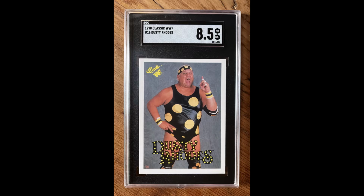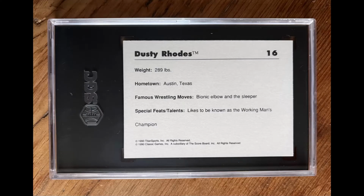So I think the reason this one was only an 8.5 is that centering issue. But again, the American Dream Dusty Rhodes, his WWF run was great. He has the polka dots. I think a lot of people don't look at that as the highlight of his career, but a great run in the WWF nonetheless. Back of this card, it says he's 289 pounds, of course, from Austin, Texas. His famous wrestling move is the bionic elbow and the sleeper. Special feats and talents, likes to be known as the working man's champion. The American Dream, Dusty Rhodes.